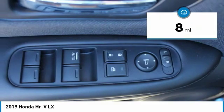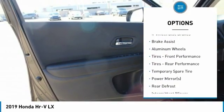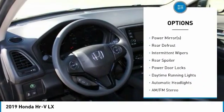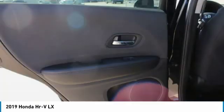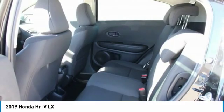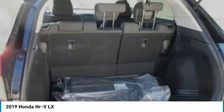Here are some of this vehicle's great options: backup camera, steering wheel audio controls, anti-lock braking system, keyless entry, traction control, stability control, Bluetooth, adjustable steering wheel, power steering, driver airbag. This beauty is sure to make you the talk of the neighborhood. So call or drop in for a test drive today.